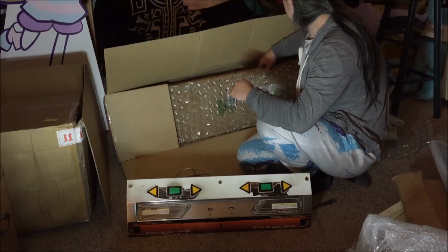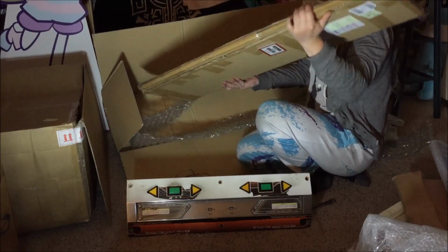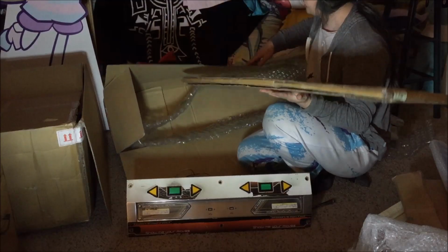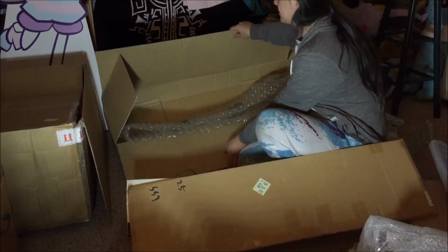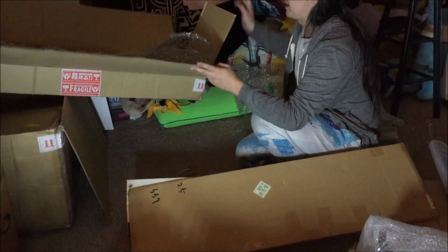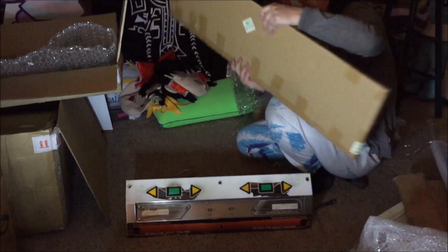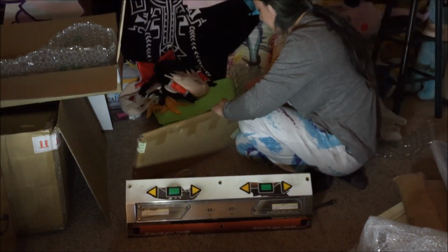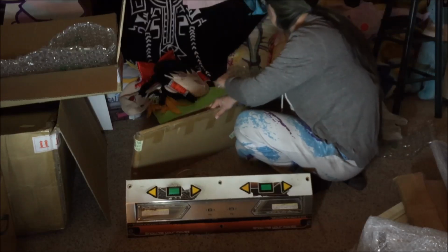Okay, so I wonder if this might end up just being this one thing, which, if I remember, it's only one marquee, so that's kind of a waste of, I mean, I guess they had to because of the size, but that'd be a bit of a waste of space on this, but it's alright, it is what it is. I had to do it.